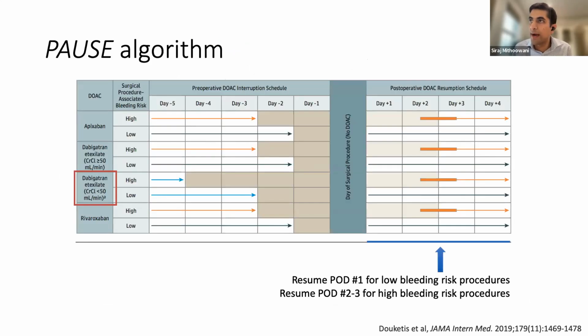The PAUSE algorithm is here, and this is a very helpful figure that's actually in the body of the paper. This is the algorithm that we would be typically using, and this is the same algorithm that's on the Thrombosis Canada clinical guide as well. I'll just walk you through it for a second. On the left-hand side, you see different DOACs, Apixaban, Dabigatran, Rivaroxaban. And essentially, for high bleed risk procedures, for most of the drugs, you skip 2 days of the drug. So there'd be no drug given on day -1 and day -2, for example, if you're on Apixaban and you're undergoing a high bleed risk procedure.